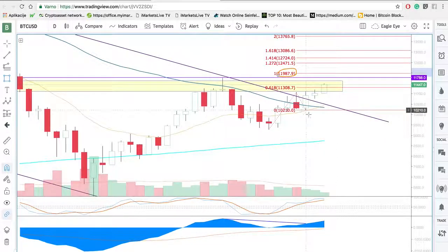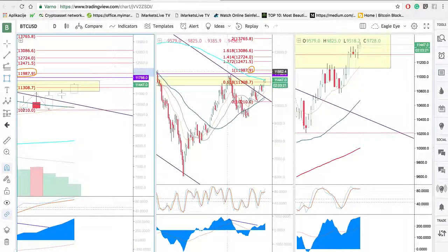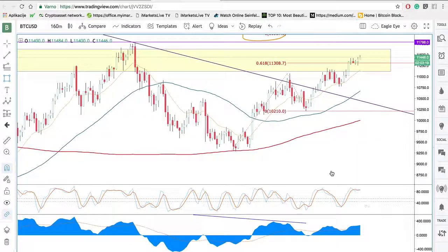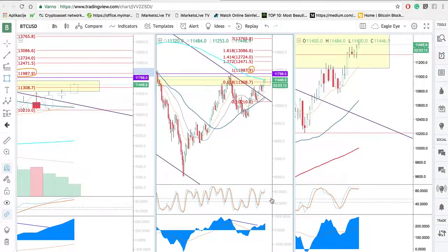We broke through the 50 MA with this. That's the third day in a row that we're above it, so it looks kind of strong. But I think it's actually better off if we come closer to it. 160-minute chart. And now actually let's go to the 8 hour as well.